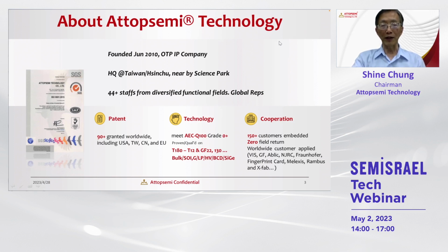So far we have our I-fuse working in many different foundries and different nodes, including TSMC from 180 nanometer all the way to 12 nanometer, GlobalFoundries 22 nanometer and 130, and some other foundries such as Vanguard, UMC, Micronas, XFAB, and so on. Our technology can work in bulk CMOS, SOI, and different CMOS derivatives, such as GLP, ULP, and so on, and different types of process, such as high-V, BCD, CG, and silicon germanium.